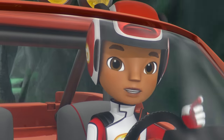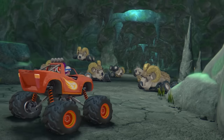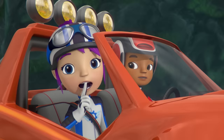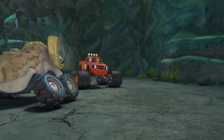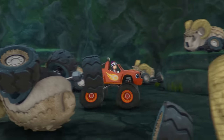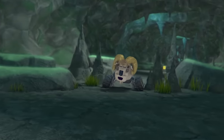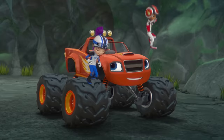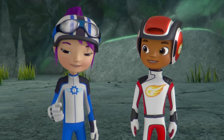Huh. Do you guys hear that? It sounds like snoring. It's sleeping bighorns! We better be quiet. We do not want to wake up a sleeping bighorn. Look! There goes Watts' tire! Uh-oh! But that bighorn is blocking the tunnel! To get to the tire, we've got to find some way to get past him.